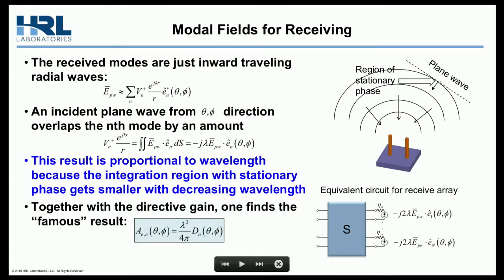And so when you use the method of steepest descents, those phases match over a small region right here. The smaller the wavelength, the smaller that little region is. So when you do that integration, the result is proportional to wavelength. And when you use these results, you get the maximum effective area of the antenna, lambda squared over 4 pi times d. So that at least gave me an idea of where that lambda squared comes from.